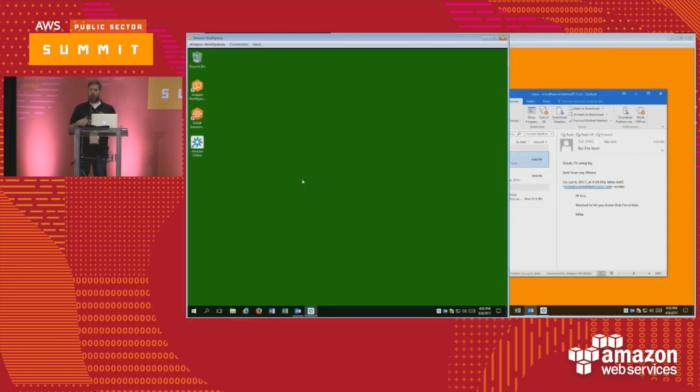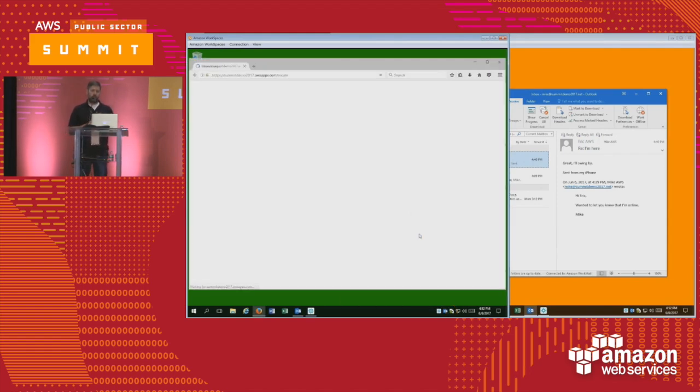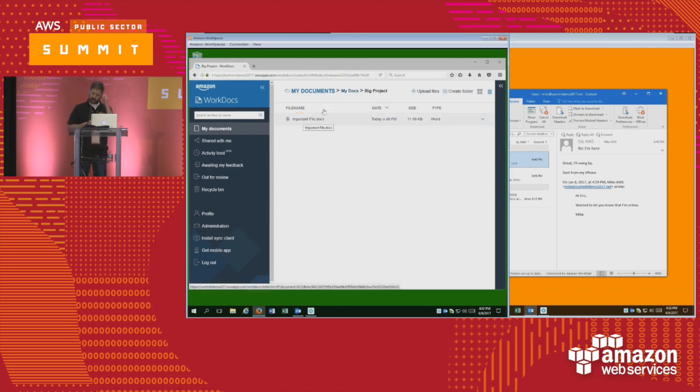At this point, Eric wants to show me the document that we are going to be working on as part of this project. He realizes that the document is pretty big in size, and trying to send it via email wouldn't be the most effective way to do that. So he launches into WorkDocs, and from there he sees the files that are synced on his machine. He's able to drill in and find the file that he's interested in sharing with me.